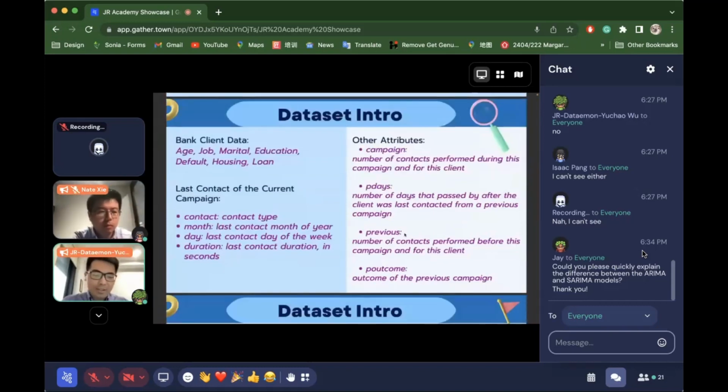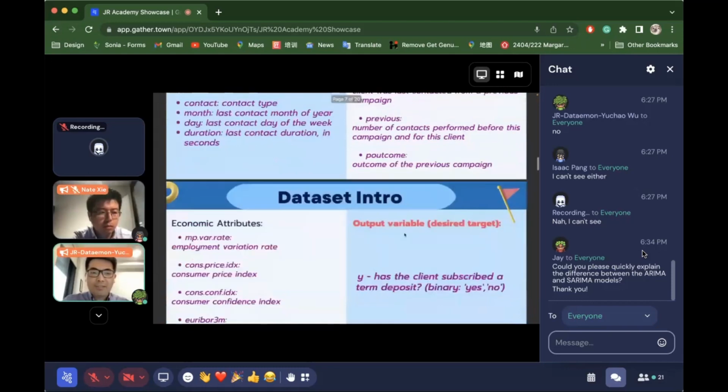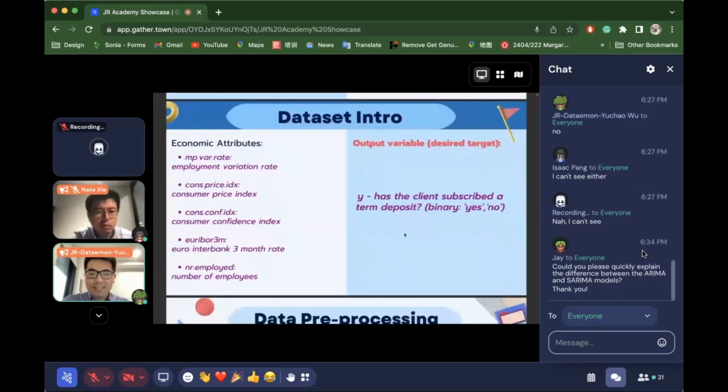And now let's look at our data set. Our data set includes 5 categories. The first one is the bank client data, like their age, job, and marital status, and so on. We also have some details related to the current and previous campaigns, like the contact type and the number of contacts during this campaign or in the previous campaign. And also we have some economic indexes that reflect the economic situation. And the last one is the most important variable, that's our desired target. That's a binary variable. Yes means the client will place a deposit in the bank, and no means that the client will not place a deposit.